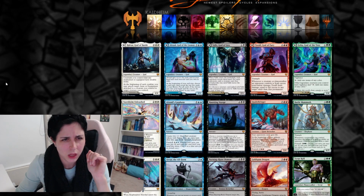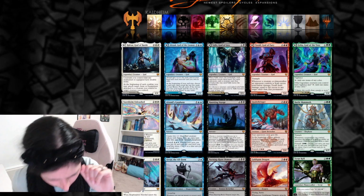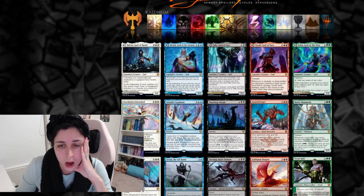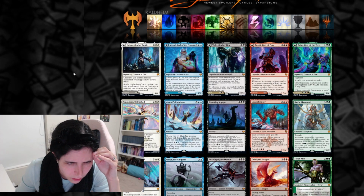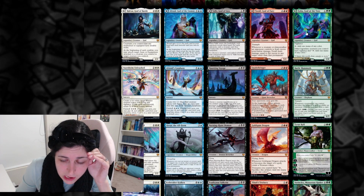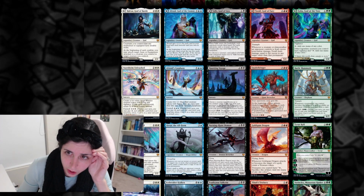Okay, yeah, this was the gods. They had the little god set or whatever. This was cool. I really like Asika as well. Paul has Asika in his god deck. I don't know if he has any of these other ones in his god deck. I don't think so, but Asika is really cool, and I think she's a very cool card.